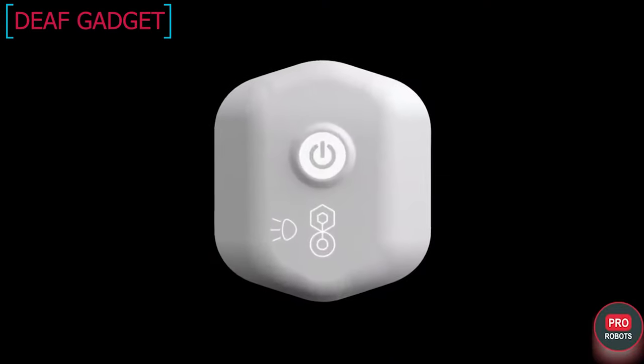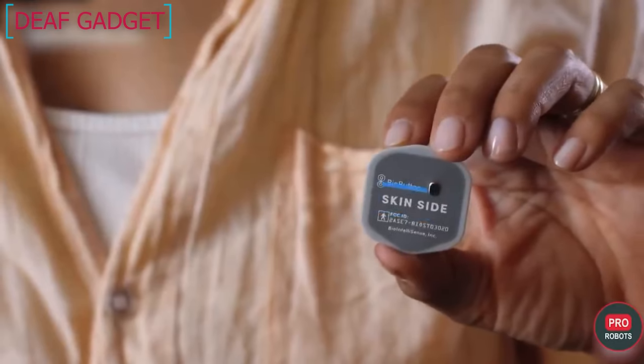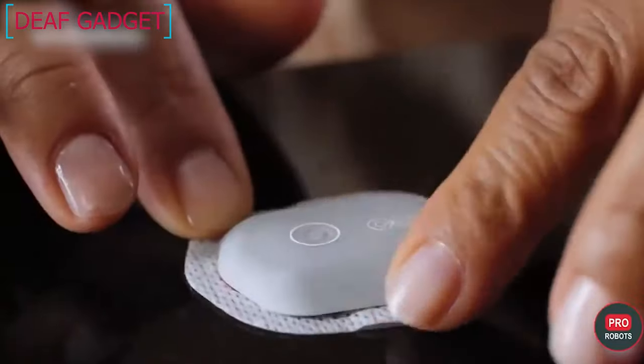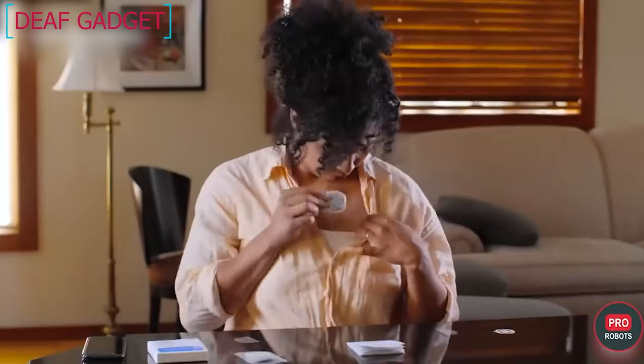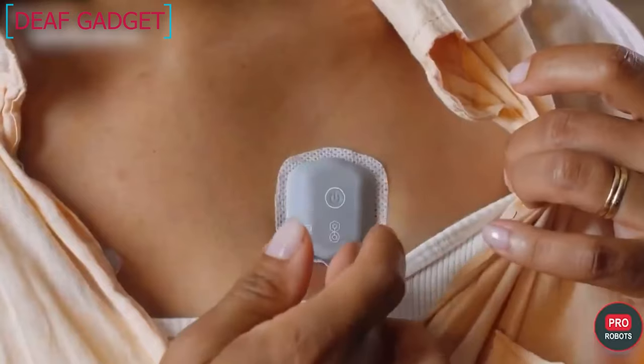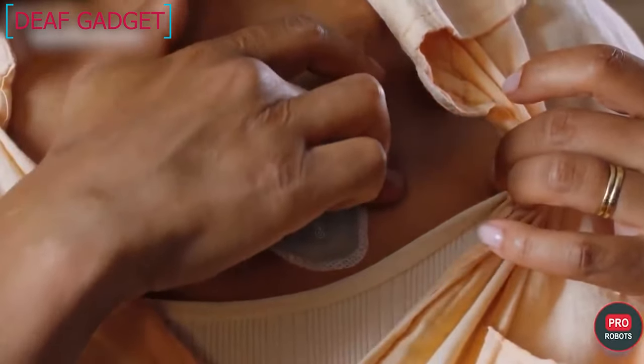The American company BioIntelliSense showed a compact health monitoring device called BioButton. It's attached to the body with medical glue, and the gadget continuously measures body temperature, heart and respiratory rate, as well as activity and sleep levels, and analyzes changes that may indicate some early symptoms of a viral infection.